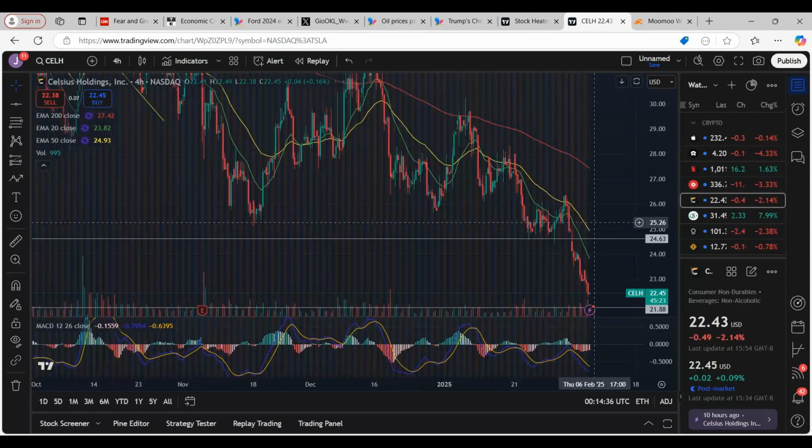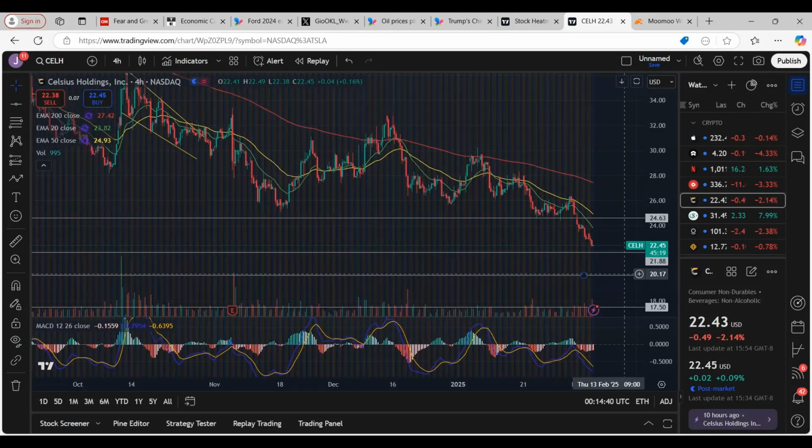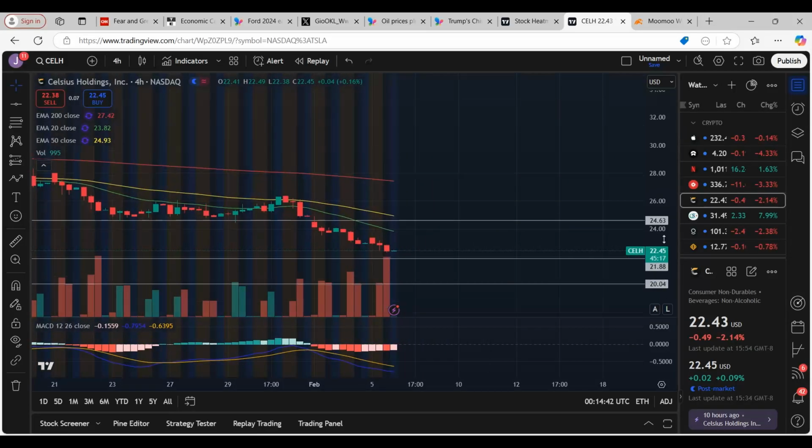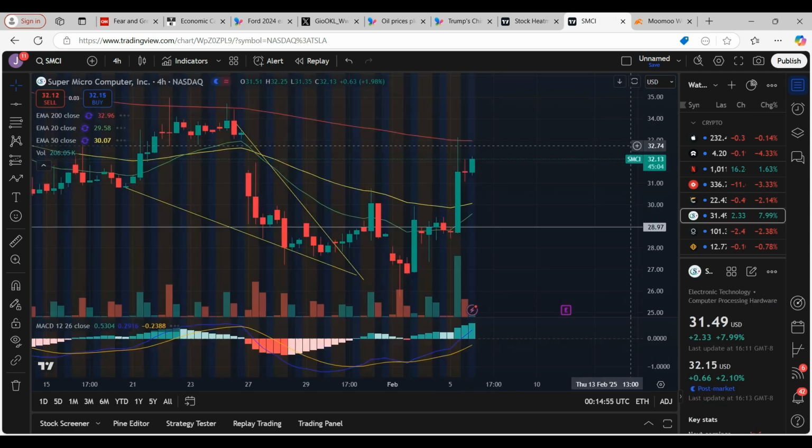For Celsius, we're on a bit of a downtrend. Why are we on a downtrend? Because we're making lower highs just like this. We want to see if this could reclaim 25 to turn back up. If not, I'm going to be watching to see if 21.8 is where this thing tries to base at. It's not doing that bad. It might dip a little bit more to about the low 22s at 21.8, and we'll see if we bounce or not, so just keep that in mind.